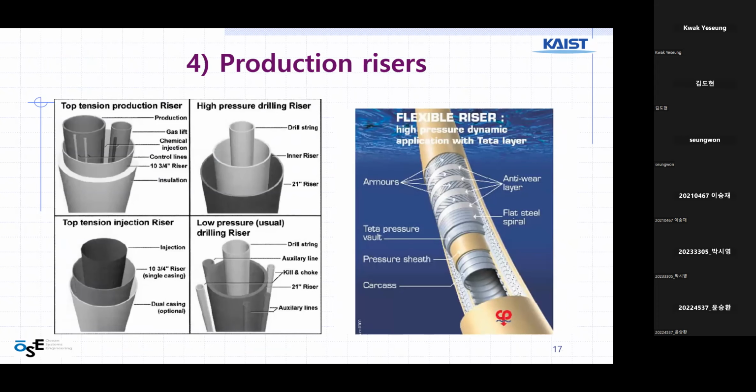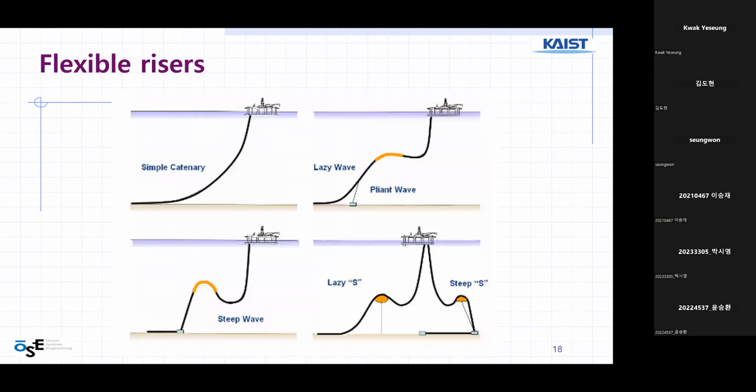So after this, we have production risers, which are cables used to bring oil and gas to the surface from the bottom of the sea. There are different types of risers depending on what you want to do, the depth of the sea, the pressure or the temperature, and what type of processes you use. There are different configurations that you can use for different risers.